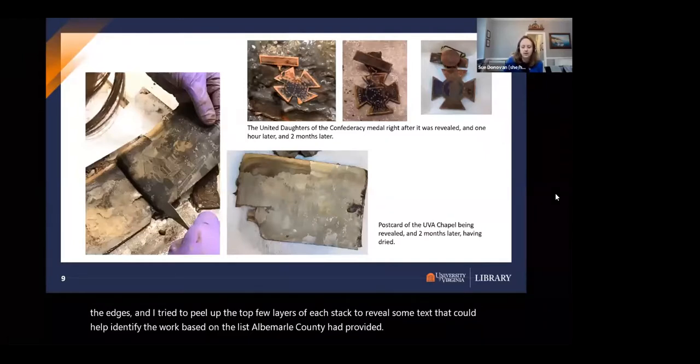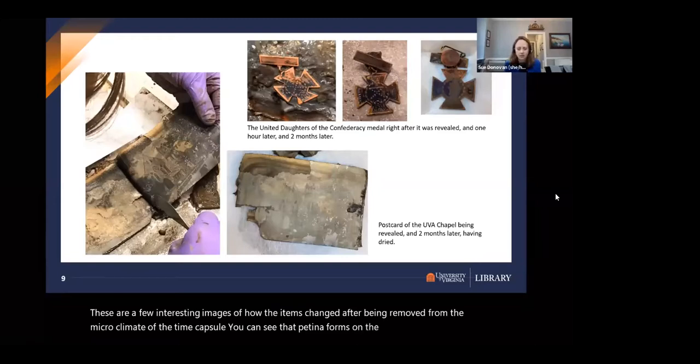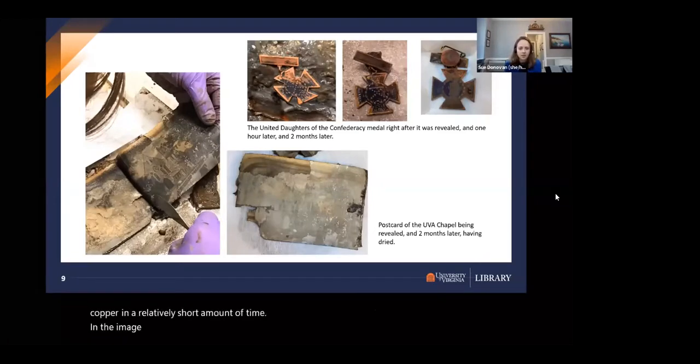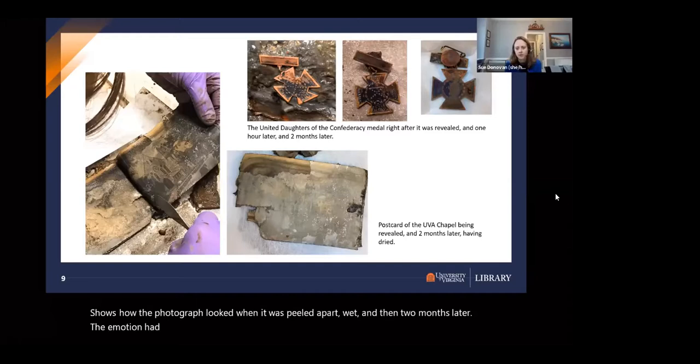These are a few interesting images of how the items changed after being removed from the microclimate of the time capsule. You can see that a patina forms on the bright stripped copper in a relatively short amount of time. And the image of the chapel on the far left shows how the photograph looked when it was peeled apart wet. And then 2 months later, the emulsion had become cloudy when it dried.